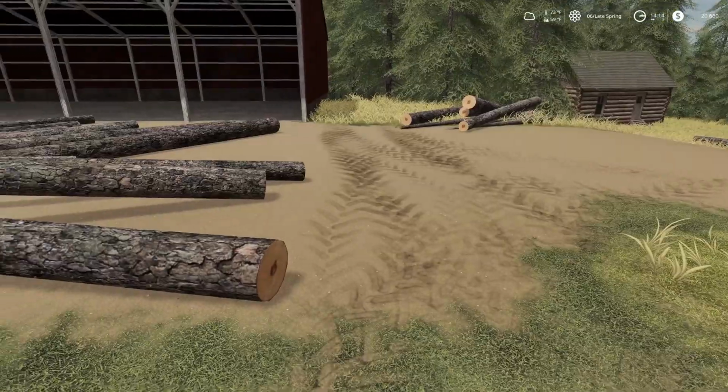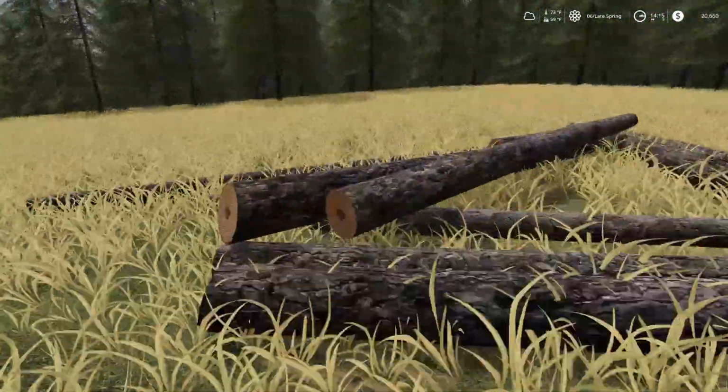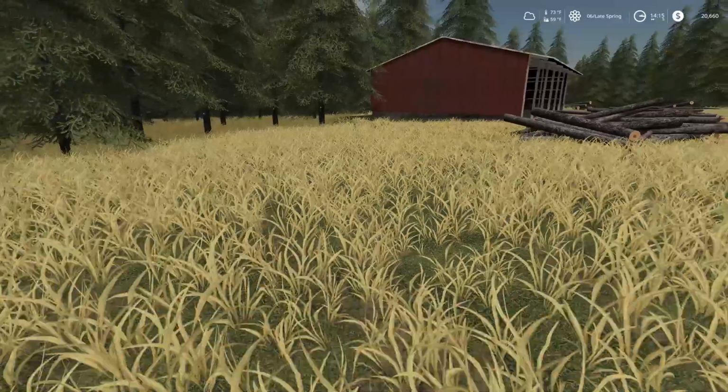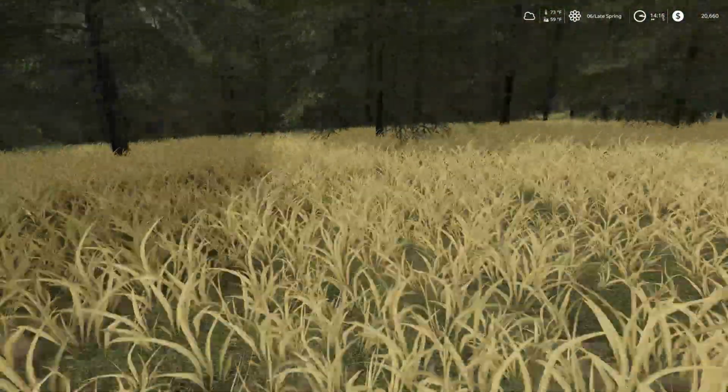Still the last day of spring, afternoon hours, 2 o'clock in the afternoon to be exact. I've done a little bit more tree cutting down, more so right where I'm standing, this side of the new shed that we placed down this morning. Just clearing out a little bit of an area here.